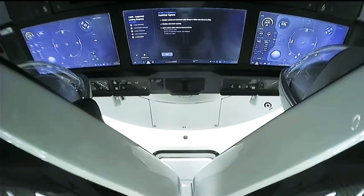Dragon SpaceX, for awareness, we're approximately 3 minutes until capsule lift. Wow, great news there. And there are copies.